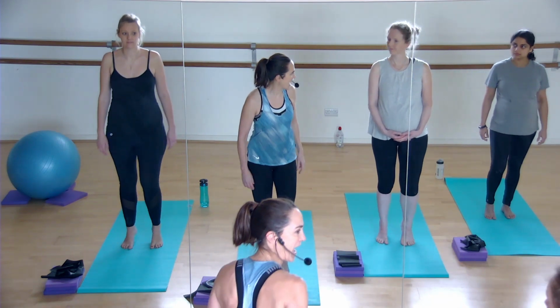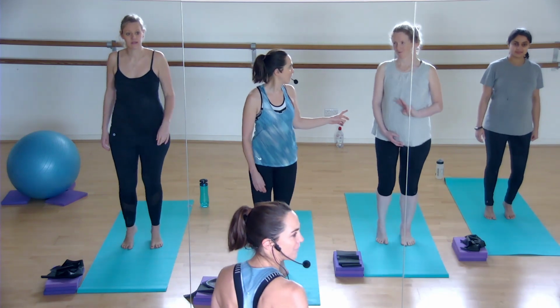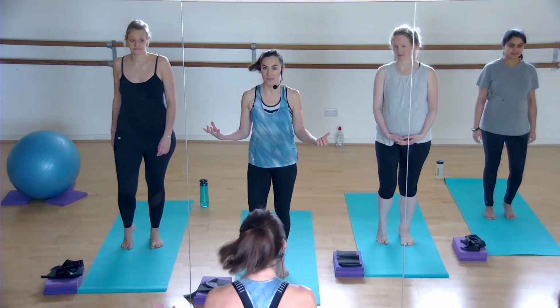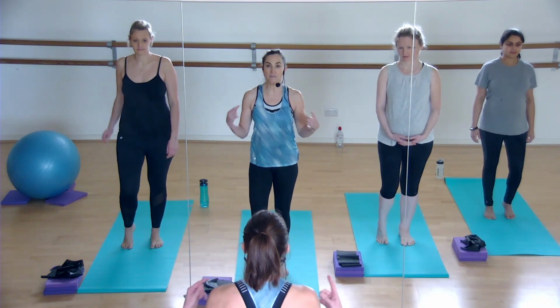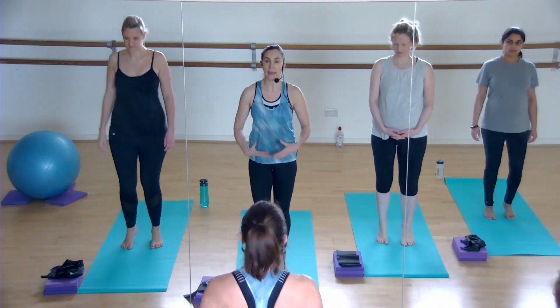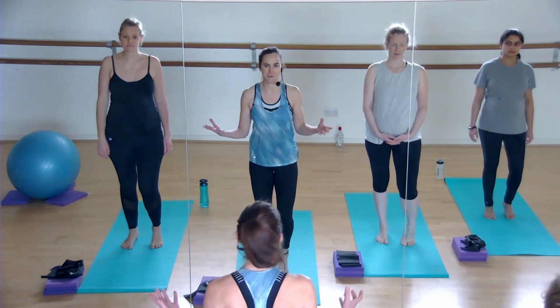So Aditi, how high did you manage to get up there? Aditi got up to three, four. Four. Okay, so that's all good. That's all brilliant. What you need to make sure is that you can still keep coming up as the baby gets bigger. And you know what? If you manage to come up to five, then that's great.